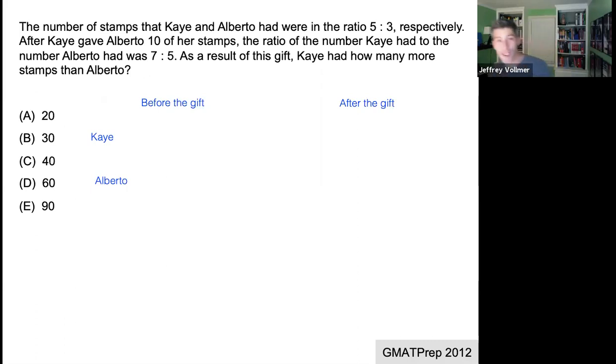Okay, so now let's start jotting down what we know. I'm going to use this unknown multiplier to help. And again, the sign for the unknown multiplier is when you have ratios and specific numbers, right? Like, there's a ratio of 5 to 3 stamps. I don't know if it's really 5 and 3 or 10 and 6 or 500 and 300, right? There's an infinite number of combinations that can exist in a 5 to 3 ratio. But then when I get that there's a specific change of 10 stamps, that's the sign that I want to use this unknown multiplier.